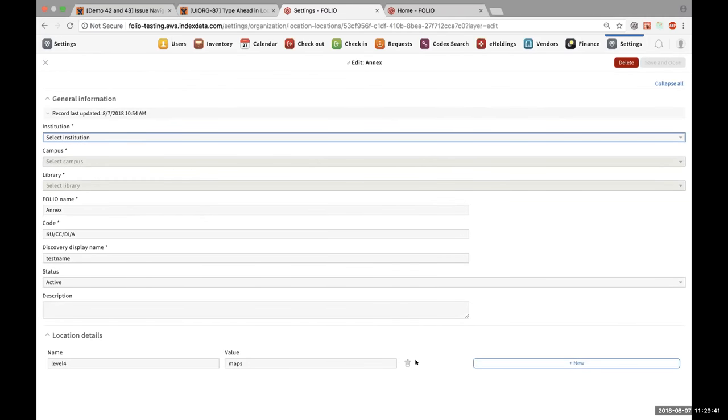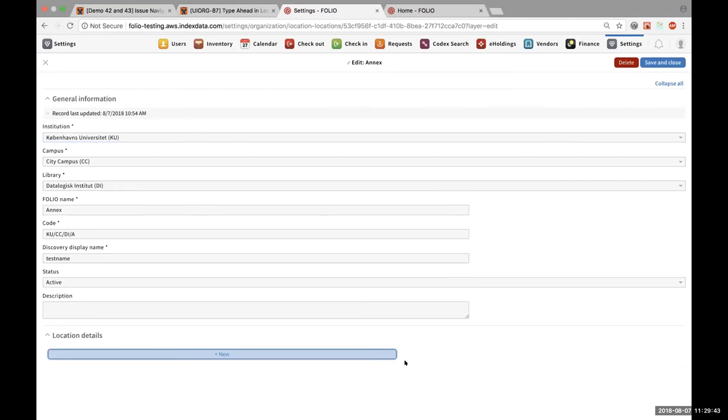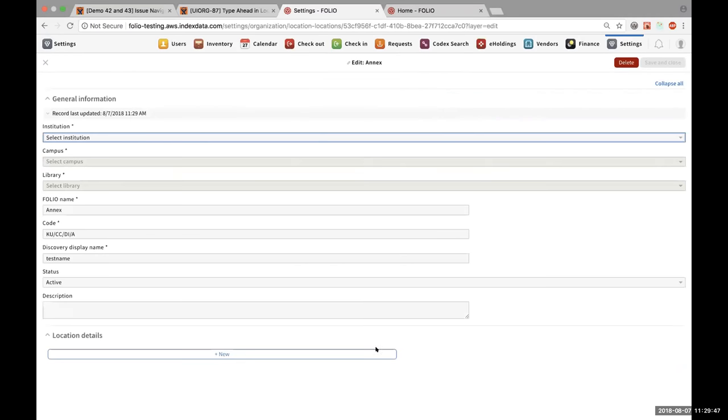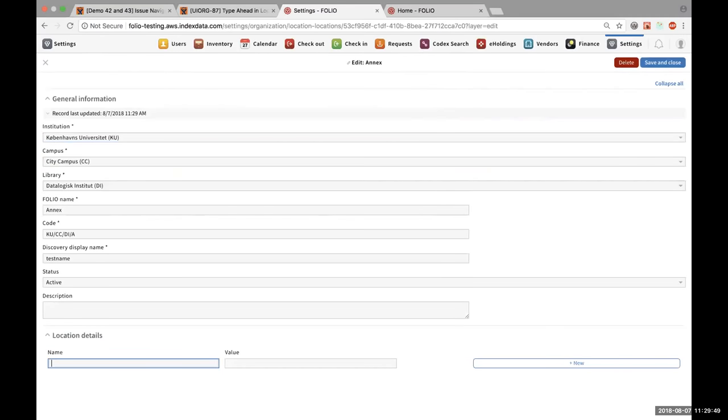But another thing is if you delete the detail and again try to enter it, it doesn't show up. Only if it's there currently will it give the suggestion. So that's one thing.